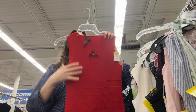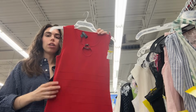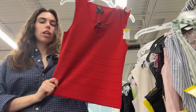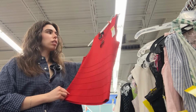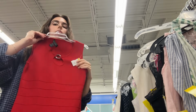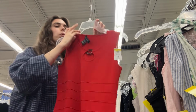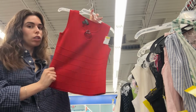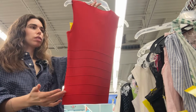Is this top not giving Sezane with the little pendant detail? The color, it's like a slinky knit. It's nylon and viscose, and I'm just like, this would be so good. These are the kinds of tops I want. Has something a little interesting, but it's pretty simple. It's also literally my favorite color. It's going in the cart.